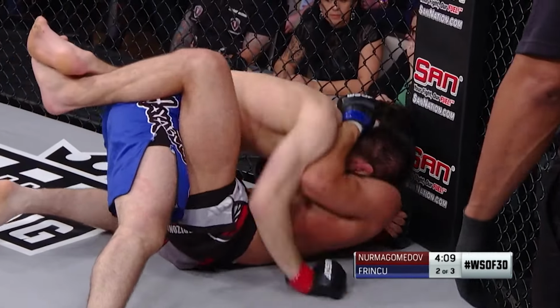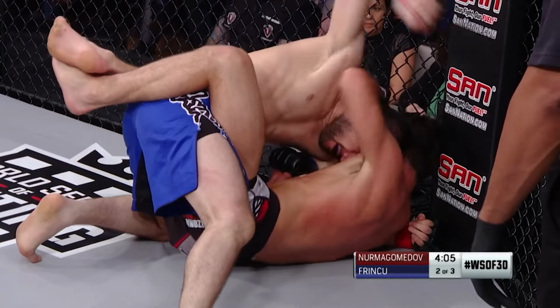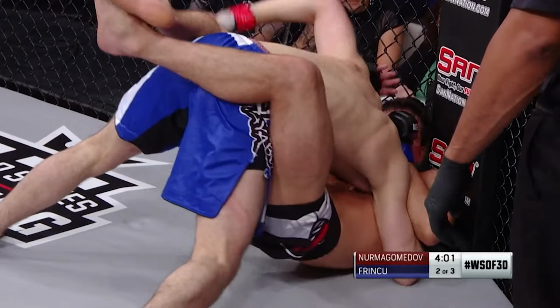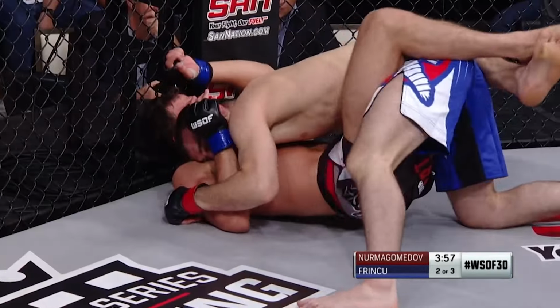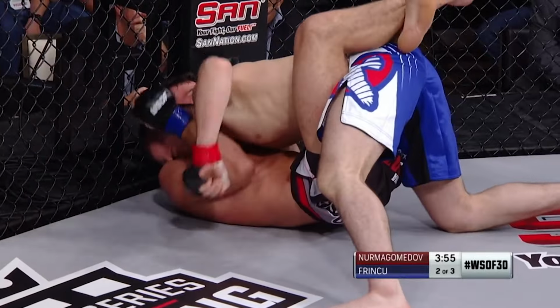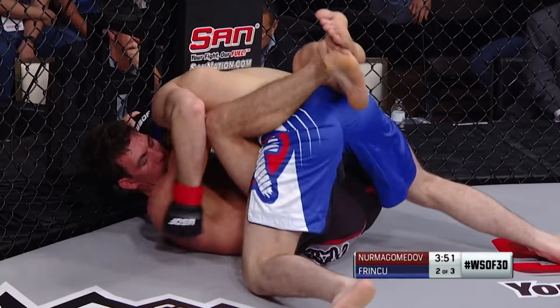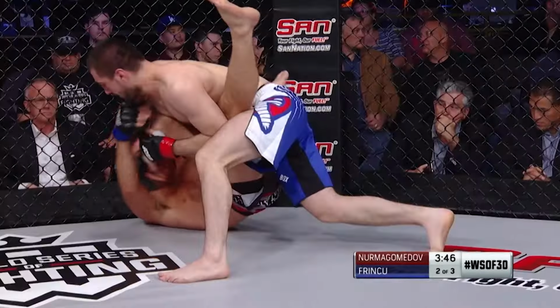Boy, just tenderizing the left side of Matt Frincu as Nurmagomedov continues to rain down those punches, going from rib cage to head. Yeah, but it's not like they're going to stop Frincu. He's got a closed guard, but his corner, Matt Frincu, I'm speaking of right now, they're telling him to walk the legs up. Do you agree with what they're saying?